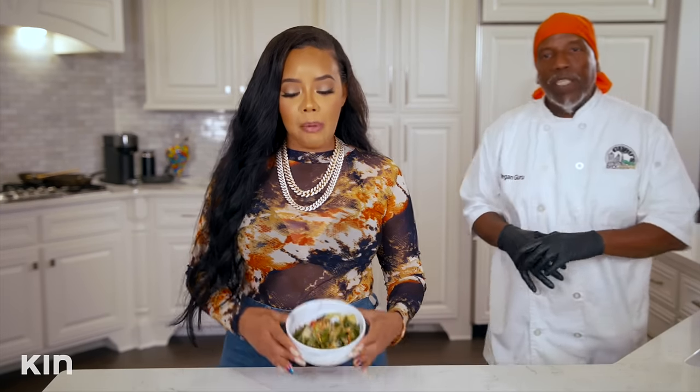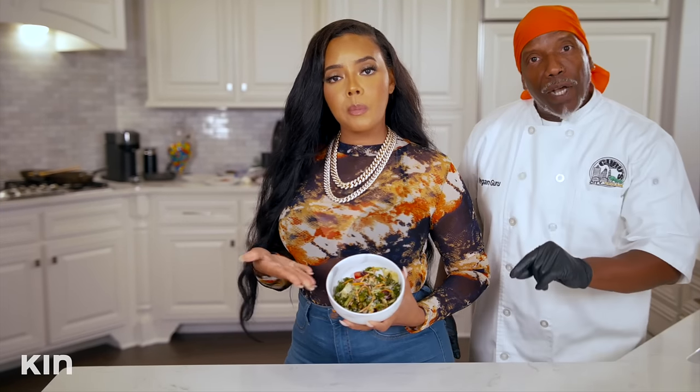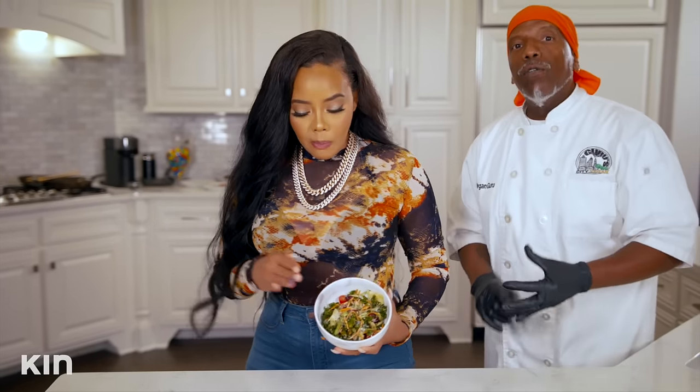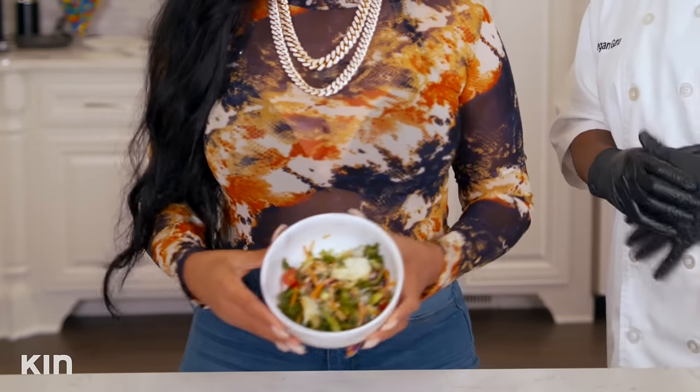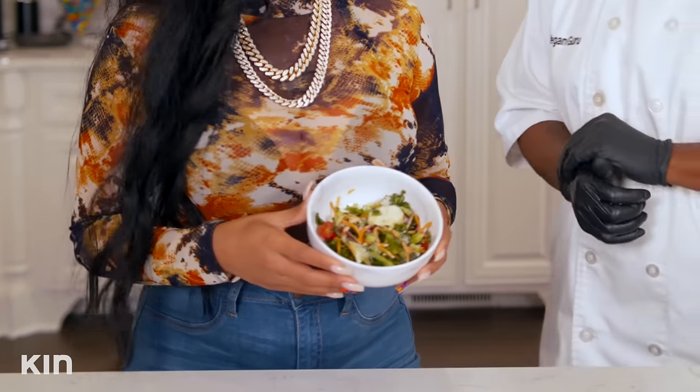Let me tell you what's in the kale salad. You got shaved Brussels sprouts in there. You got carrots. You got cabbage. You got green leafy kale. Cucumbers, scallions, all of the good stuff, and some cranberries. And that dressing on top, bomb.